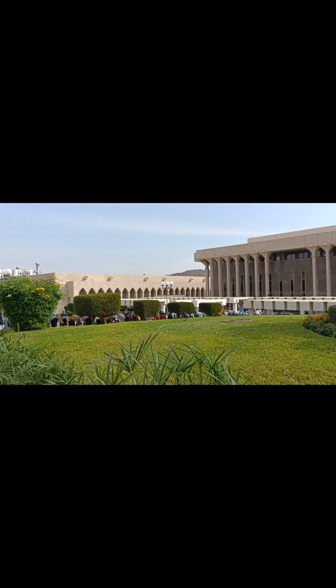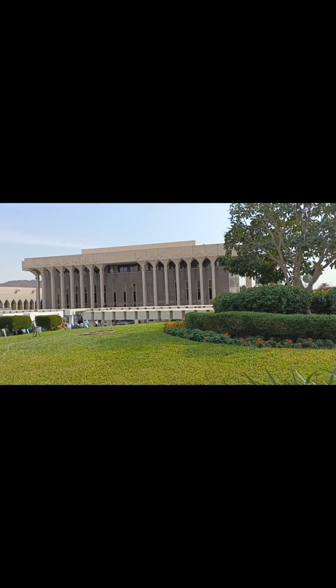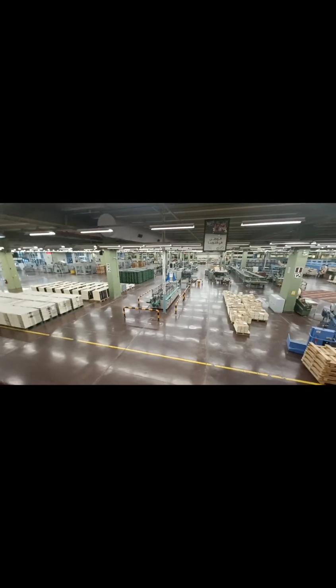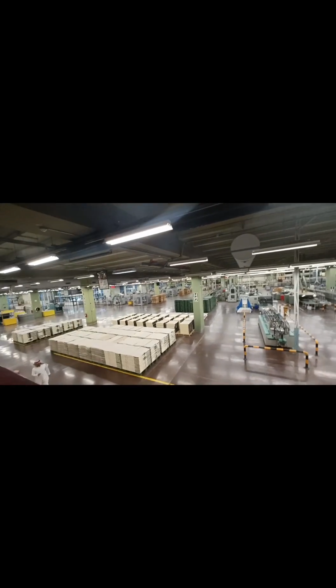Now we came to where the Quran is printed, and I'll show you inside. Now there is a line for there. The last big line is there. After going inside, I'll show you. So guys, here the Quran is printed. Those are papers to print it, and the Quran is being printed on that machine, I think.